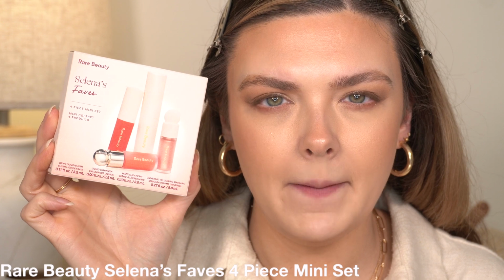Okay, I got a few lip products. Before we go in with the lip products, I want to show you this little mini set that I got. I'm not going to use these things today, I don't think, because I'm going to do a whole separate video using these, but I thought this was such a cute little set. It's the Rare Beauty Selena's Faves, and it has 4 minis in here.